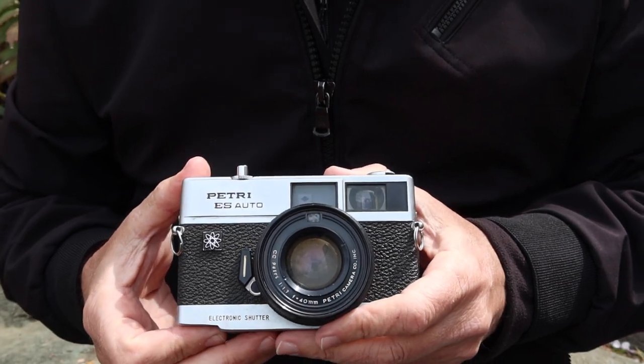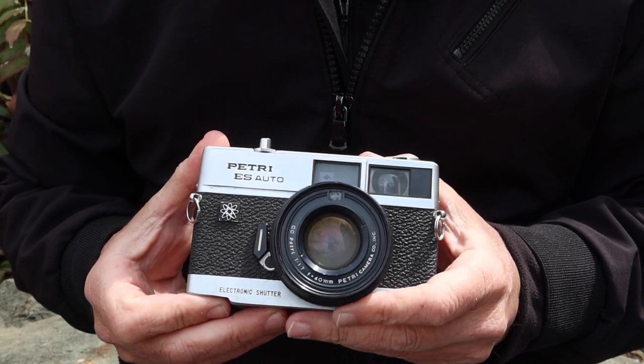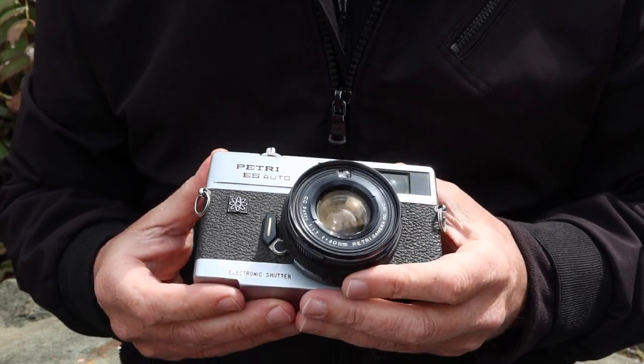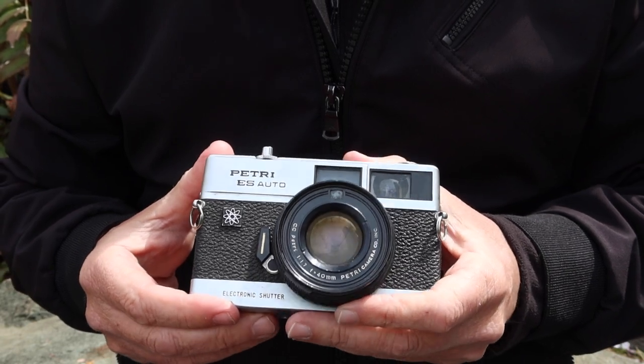And perhaps you went to an electronics store in those days and wanted to buy, say, a Yashica GL or GX, and they were out of stock. They could offer you a camera like this, and it was kind of the closest thing to it.